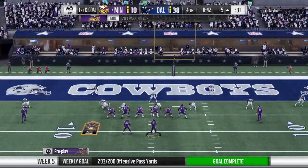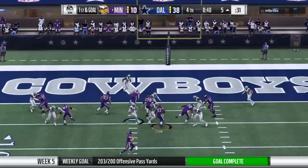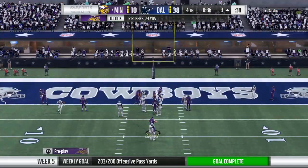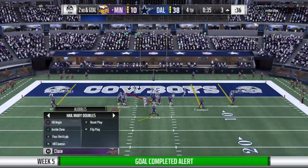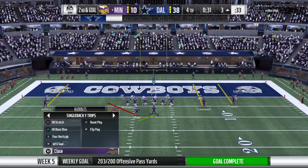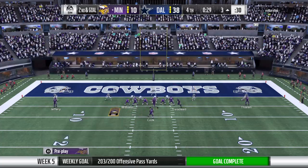The best passing attacks in the NFL often incorporate the guys out of the backfield catching the football. And that's what we just got on that play. As a primary receiver, not always just a check down, not always a safety valve. Sometimes they just get it to them right away because they have the matchup advantage.